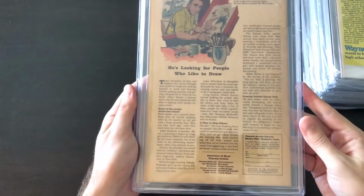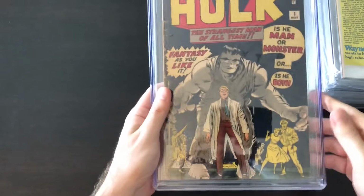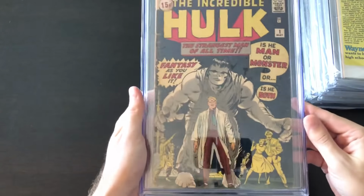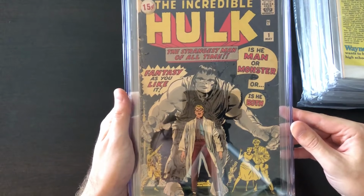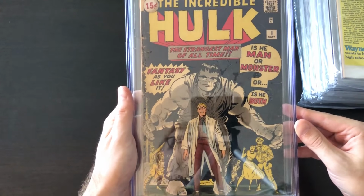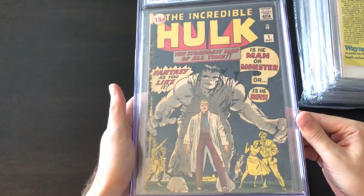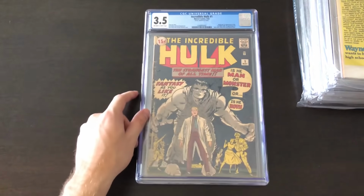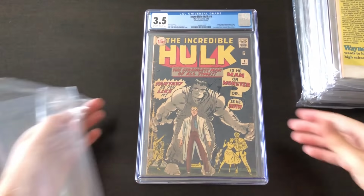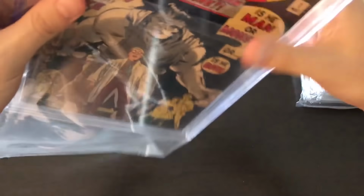Here's the back cover. So yeah, of course, not much else to say about this book. First Incredible Hulk, first Rick Jones, Betty Ross, and General Ross. We've got Stan Lee, Jack Kirby, just an awesome book. So that's definitely probably the best book that you'll see in this video.